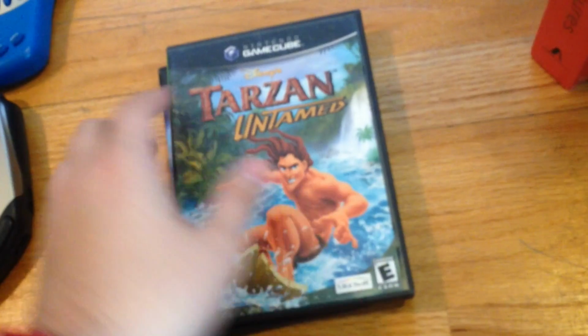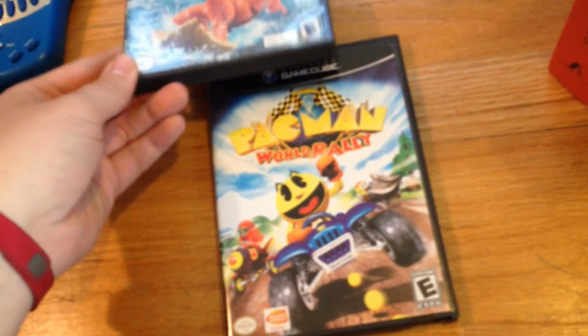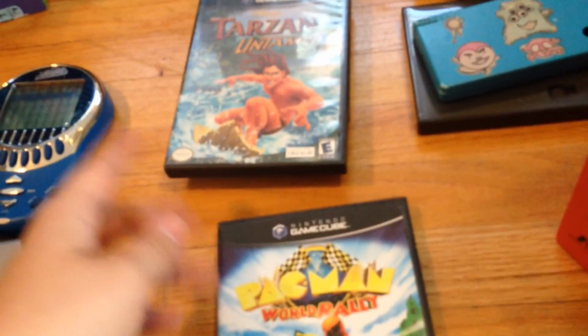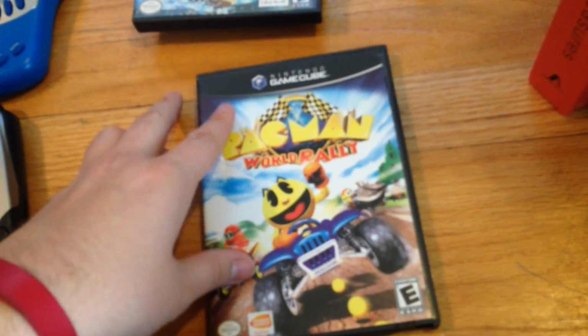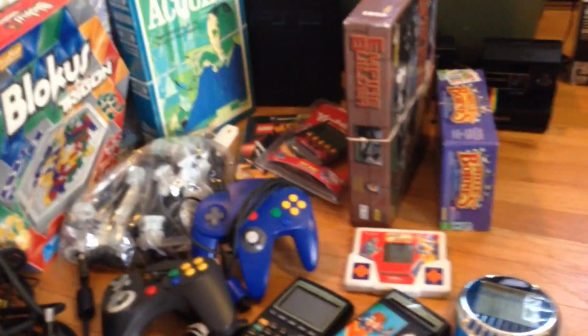Then I got these two games at another Savers, just Tarzan Untamed and Pac-Man World Rally. Tarzan isn't really worth much, but Pac-Man World Rally is about, I think, 15. I think I paid $2.99 for the two games. And that was it. So I thought this week was pretty good.